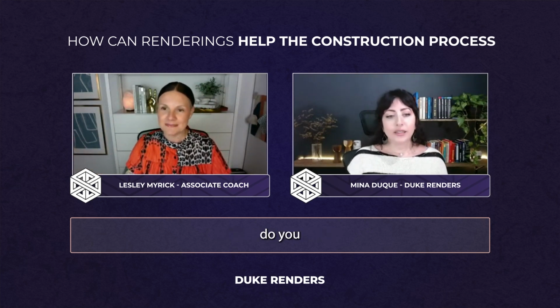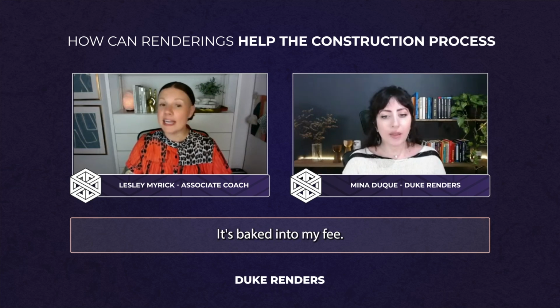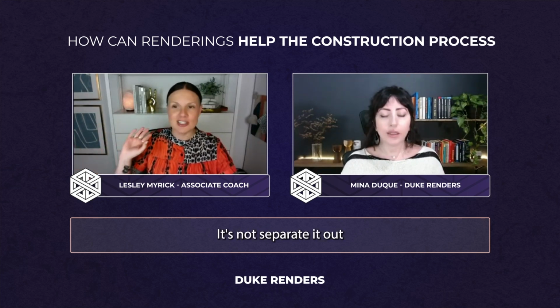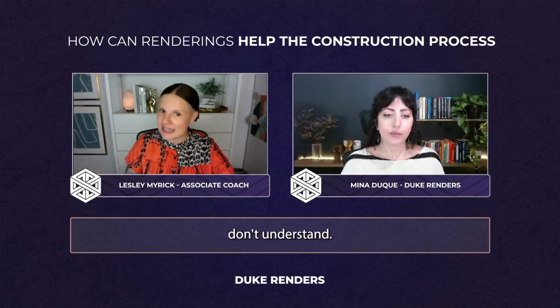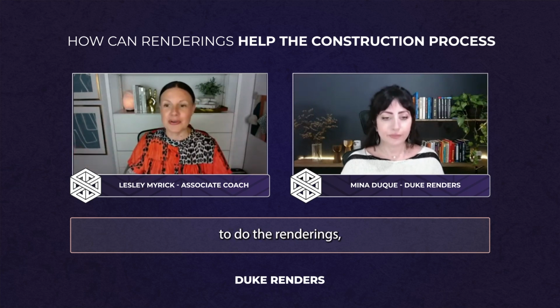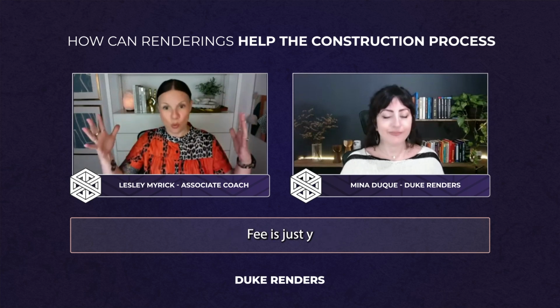And I'm just curious, do you include it in your fee, or is it separate? It's baked into my fee. I don't have it as a line item. It's not optional. It's not separated out, because honestly, it's an investment and most clients don't understand. Oh yeah. If I just said it's X dollars to do the renderings, they'd be like, I'm good. We'll take it out of there. Yeah. My design fee is just Y.